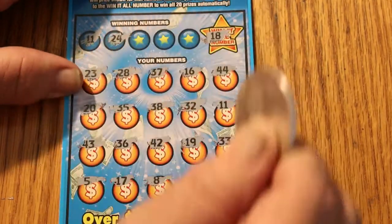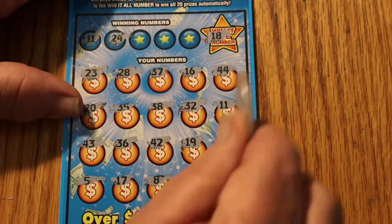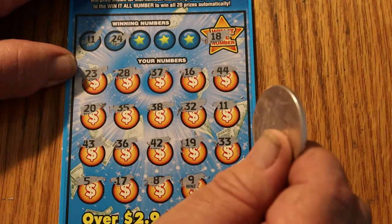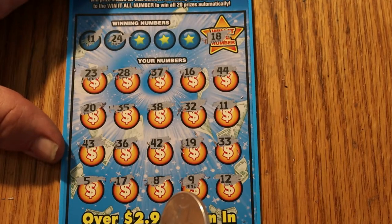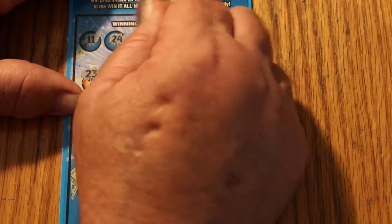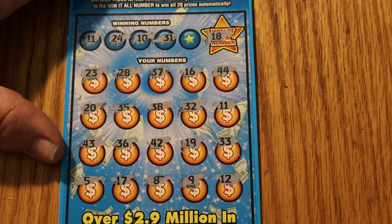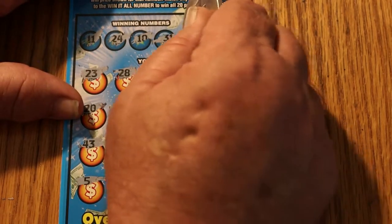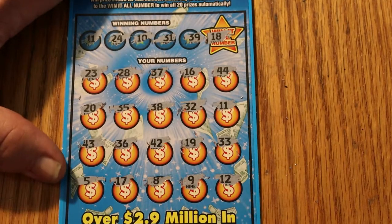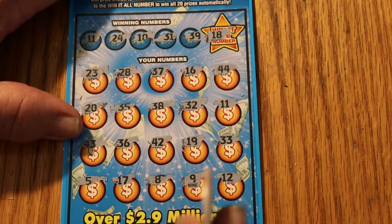11 and 24. No 24s and no number 11s. Oh yeah, we got 11, excuse me. Okay, we got something there. So we have 11, but no 24s. Double check, triple check. Nope, no 24s. 10 and 31. No number 10s. And no 31s. Nope, nope, nope. All right, last number, 39. No 39. Okay, so we just have the single match.